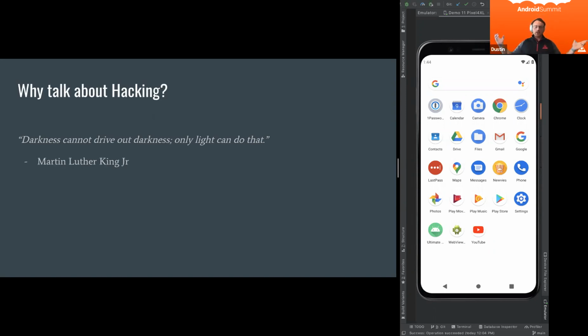So if you can't go out and hack, then what's the point of me even talking about it? Well, I'm by no means comparing myself to Martin Luther King Jr., the great MLK, but I do think that this quote is why we talk about it. Darkness can't drive out darkness. Only light can do that. So when we talk about hacking, we are shining the light in those hackers' faces, saying like, hey, we see you, we know what you're doing, go ahead and stop doing what you're doing.